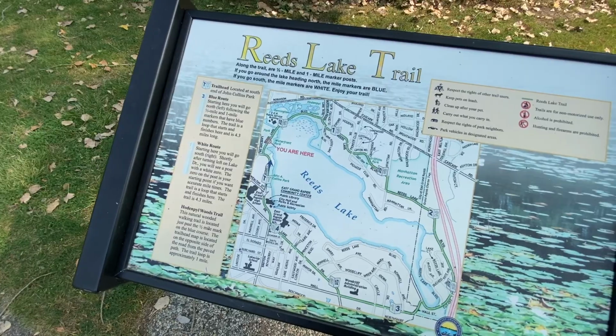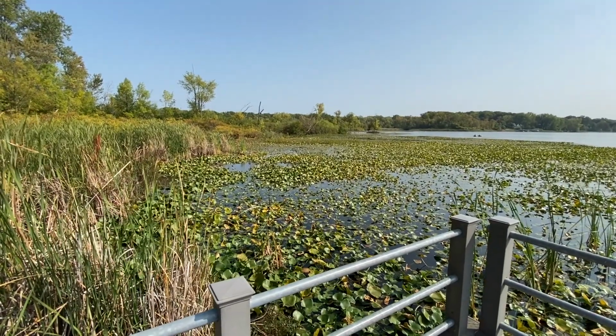It's 4.2 miles. It goes all the way around the lake. I would guess thousands of people use it every single day, and it's a huge feature of what East Grand Rapids and Reed's Lake offers to everybody in the area.